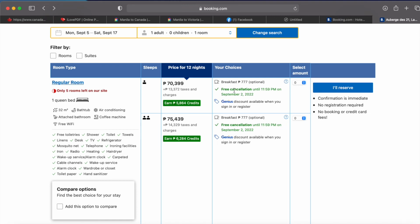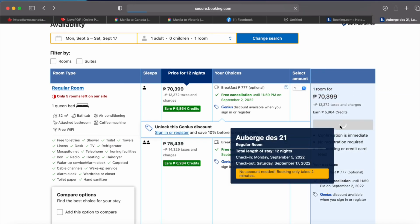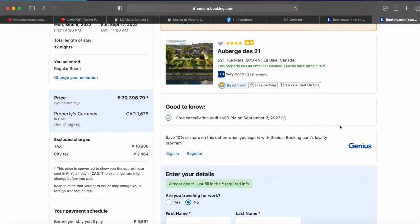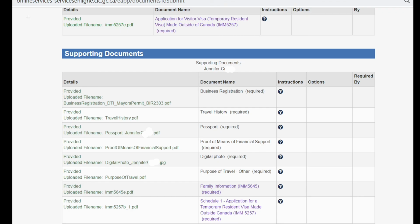Okay, and then when you actually book this completely on the booking.com platform, you would be able to receive a booking confirmation. You can download that into a PDF copy, okay? And then you can include that in your purpose of travel document and have it uploaded on your GCKEY. That's simple. Alright, so finally I think we're done with all of the sections here.